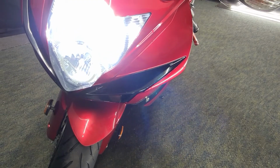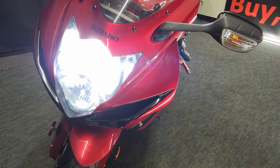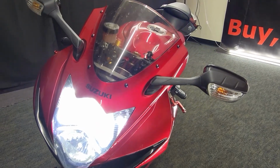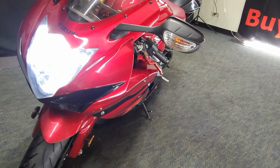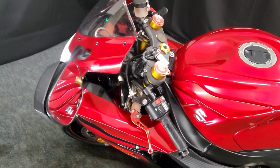Welcome to Flip My Cycle, and today we're going to take a look at this 2014 Suzuki GSX-R 750. The 750 is the last step before a 1000 when it comes to Suzukis.